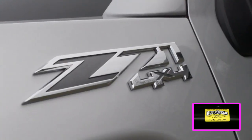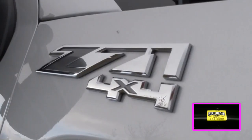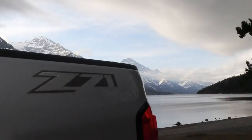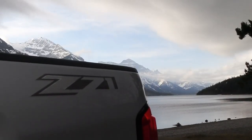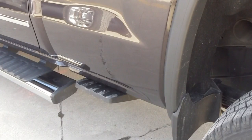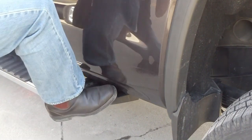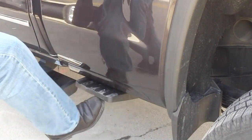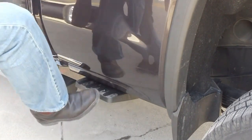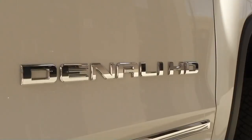There's best-in-class payload of 7,374 pounds. For conventional towing, the HD versions can tow up to 19,600 pounds with a factory hitch. If you choose to go the fifth wheel route, up to 23,200 pounds of trailer can be behind you. These side steps are really slick and nowhere near as slippery as the ones on a Ford F-150.